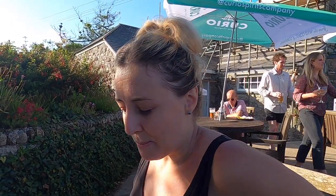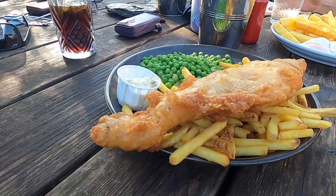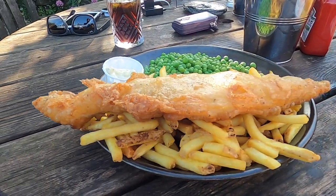This is my second pint of lemonade because I didn't have any buckets. We definitely need a little bit of typical British pub food. So I've got double egg, chips and beans, and Craig's gone for classic fish, chips and peas. He's got so many peas. Look how many peas are on his plate. There's so many.